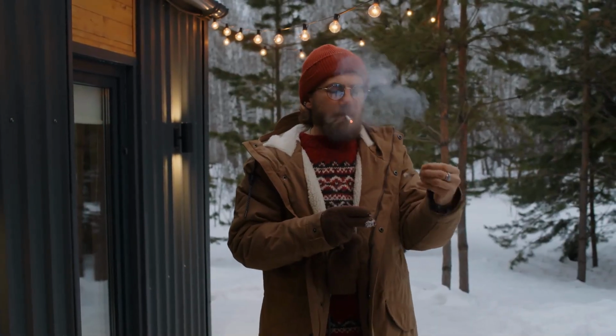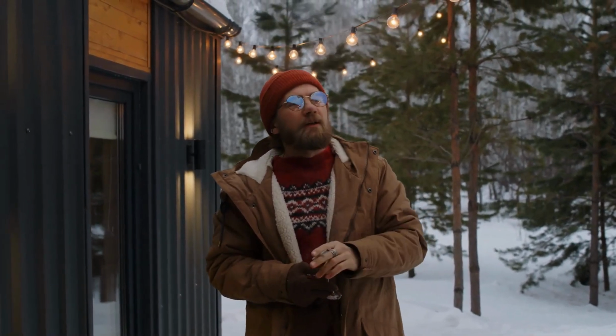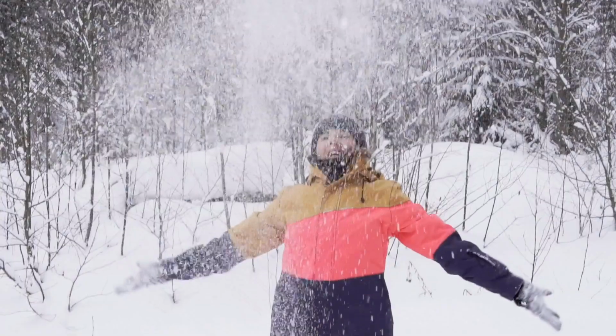Today, we're excited to showcase a winter essential, the men's color block fleece-lined winter coat. If you're looking for a coat that's not only comfortable and warm but also stylish, stay tuned till the end of this video. Let's start with the features of this incredible coat.